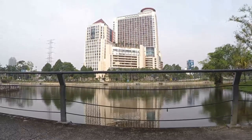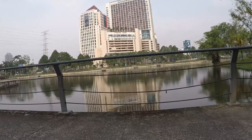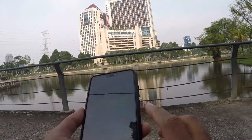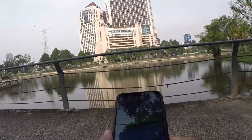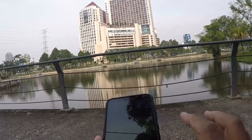Okay, so right after the food, I went to the park near MCOP Mall. As you can see, MCOP Mall is just across there, doing my Pokemon Go routine and enjoying the day while I wait for my wife to get off work. This is the life. I'm sure she's not playing Pokemon Go.